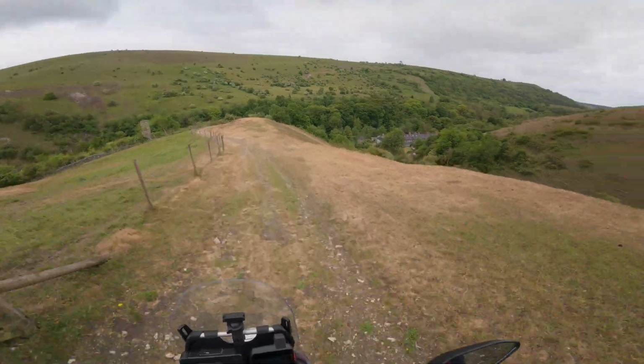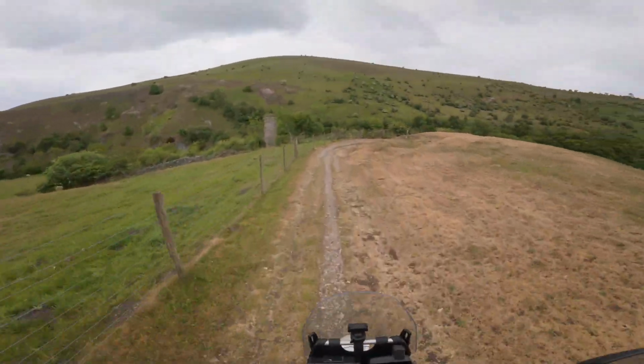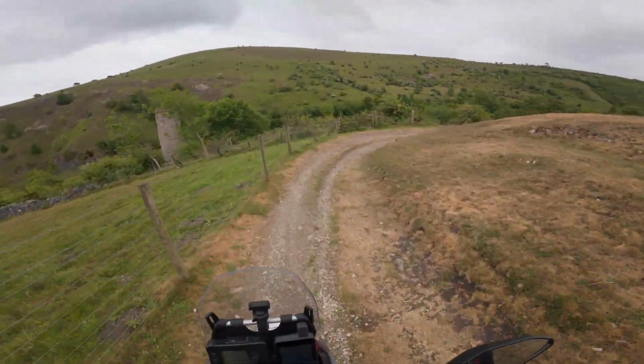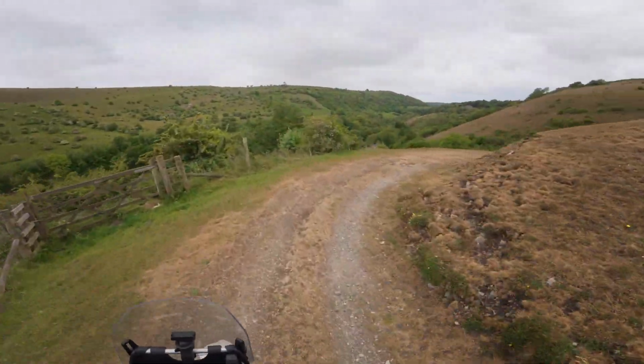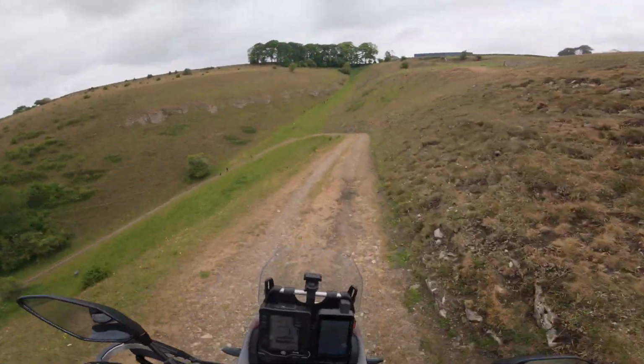God, this looks dry. I know we haven't had much rain, but blimey. It's a good view from here. Look at that.